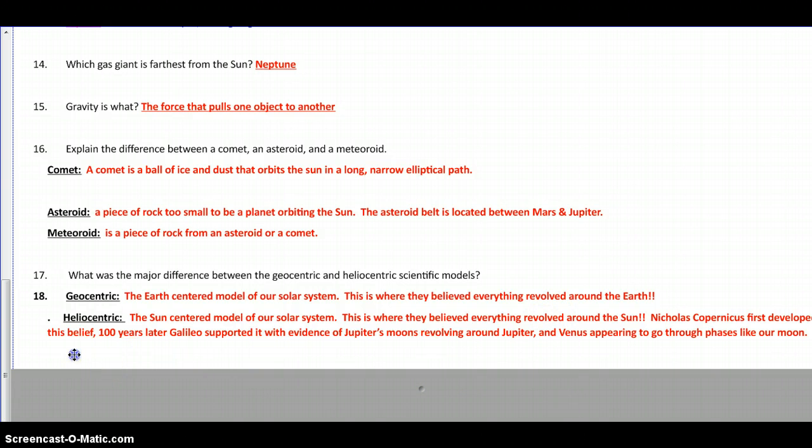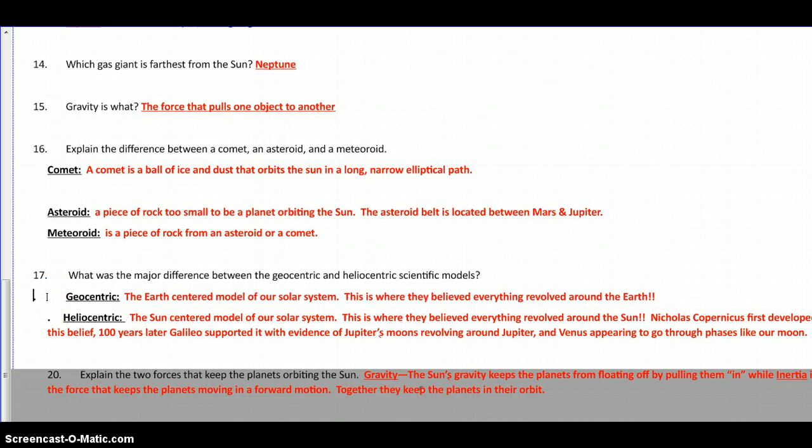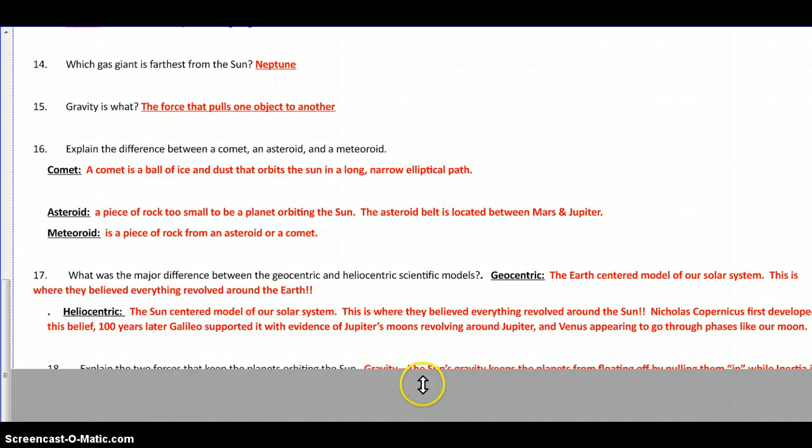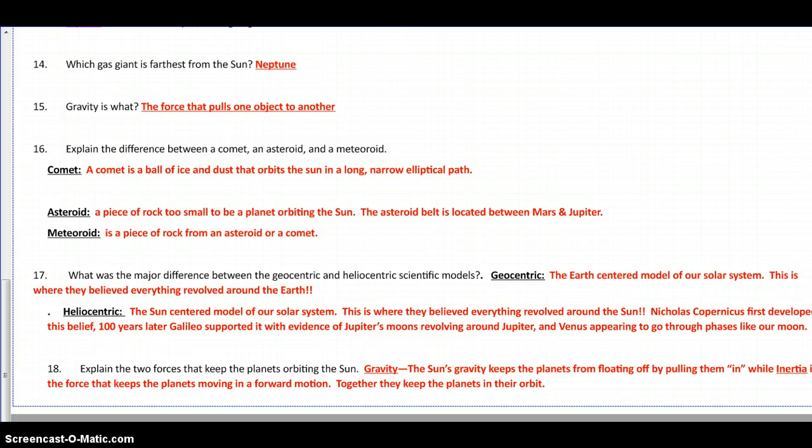Okay. And then the last question was number 18, and that was to explain the forces that keep the planets orbiting the sun. And the first one was gravity. The sun's gravity keeps the planets from floating off by pulling them in, while inertia is the force that keeps the planets moving in a forward motion. And together they keep the planets in their orbit.